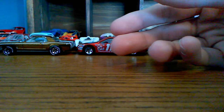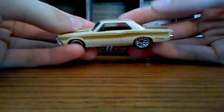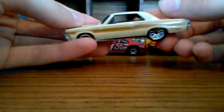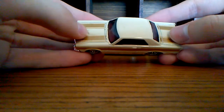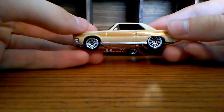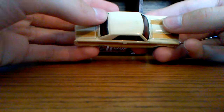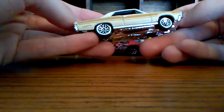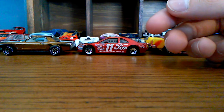And then my favorite car, the car that I wanted the most in the pack, was this 64 or 65 Pontiac GTO, I think. This one's really neat. I like the tan. I've got a blue one, but I like this one a lot. I'm not sure if I like it better than the other one, but this one is really neat. It's like a tan and gold. I think it's exclusive to the multi-packs.